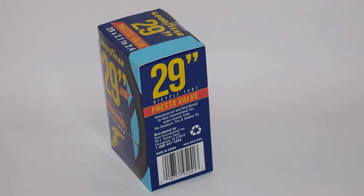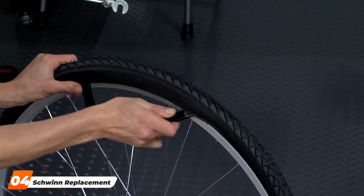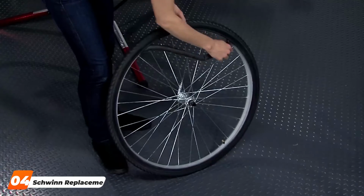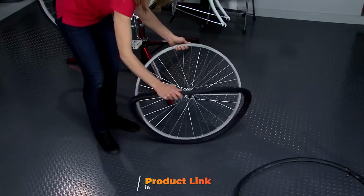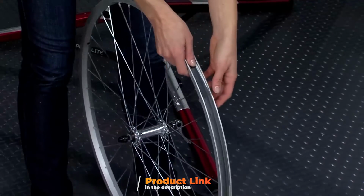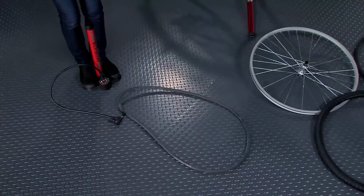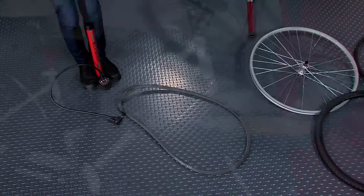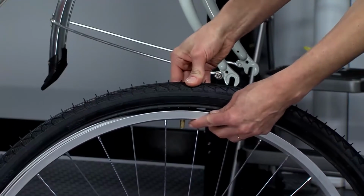worthy investment. The number 4 position is dominated by the Schwinn replacement tube, the reliable choice for riders who prioritize a seamless cycling experience. These tubes are crafted with a focus on design, usability, and overall effectiveness. The durable rubber construction ensures a long lifespan, making them an excellent replacement option for various tire sizes. Usability is a key highlight with straightforward installation and compatibility with a range of Schwinn bikes.